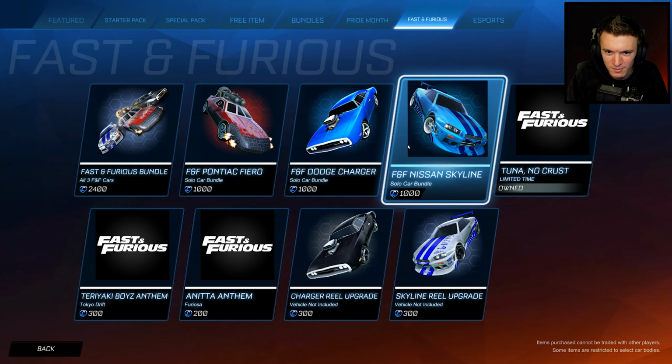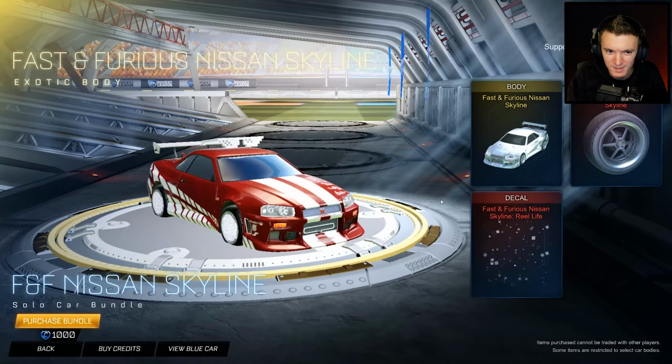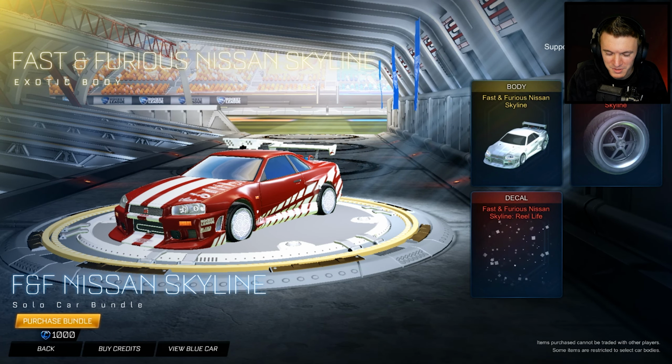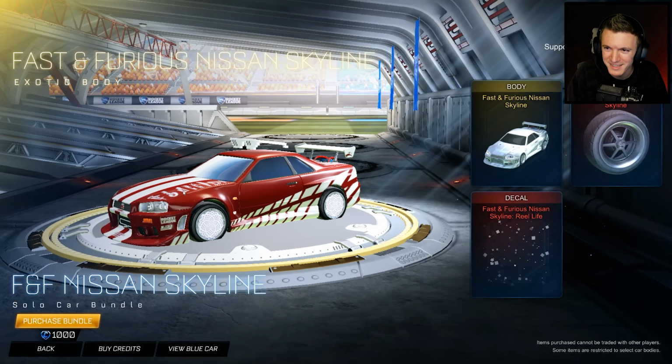Okay, well, here we go. Wow, I can't believe this is actually happening. Nissan Skyline. I didn't get it when it was out. I wasn't a huge Fast and Furious fan when this originally came out. The first DLC, I didn't buy any of the DLC. Now I regret it. I know, it was so cheap, like a dollar. But this is it right here.